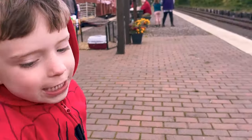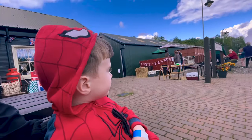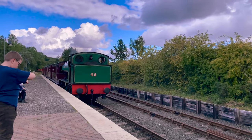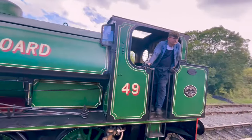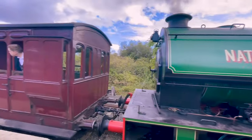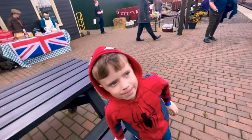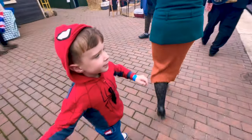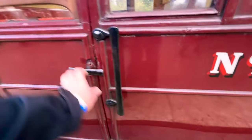What's happening? The train's coming. Do you think it might be the same one we got on last time? Yeah, it's the same one. So, which carriage do you want to get on? Let's go all the way down. And what is it? This one? There you go.